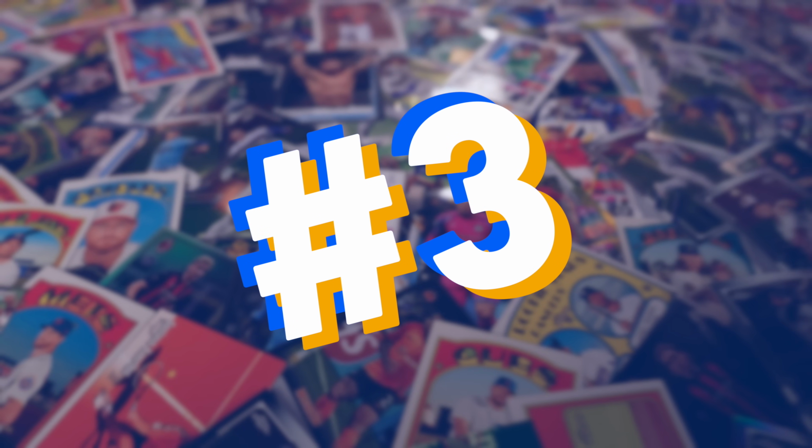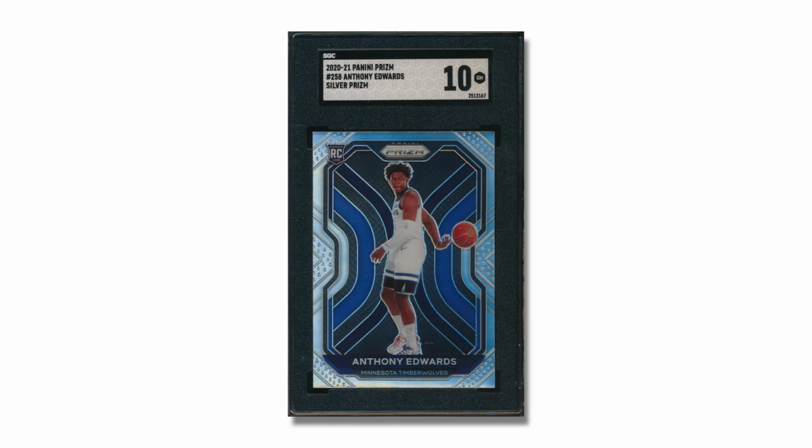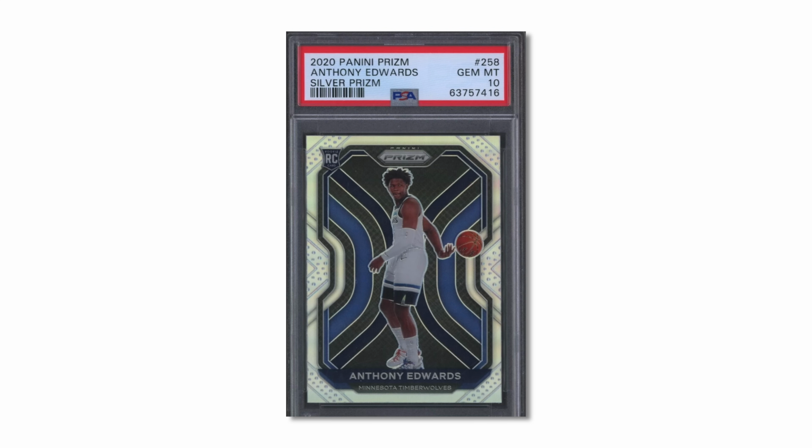Number 3, perfect your crossover. There's a lot of opportunity to profit right now by buying gem mint cards from certain grading companies and crossing them over to PSA to hopefully get a gem mint grade. And what I actually recommend is not using PSA's crossover service, but rather cracking the cards out of their cases. There's great opportunity with this right now with SGC 10s and CSG 9.5s, which are now being upgraded to 10 with a change to CSG's grading scale.